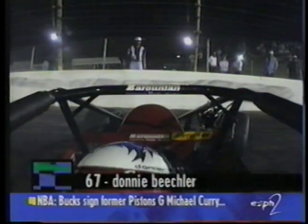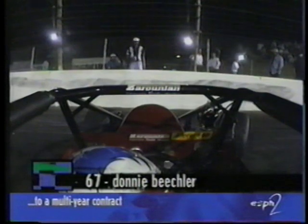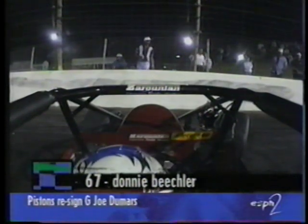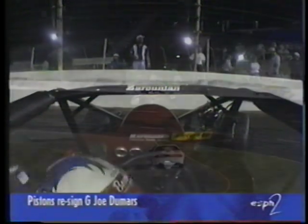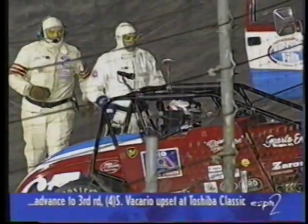And got contact. Beechler is in trouble. The onboard camera giving us the shot as Donnie slams again against the first turn wall. And so the points leader is taken out here. Tough break. This has not been a good night for the guys that are leading in one fashion or another. He got into that wall pretty hard. He was running in 6th position, doing a great job. He'd come from a long way back after running that non-qualifiers race. And you can see there that he is okay. He's moving around in the cockpit.